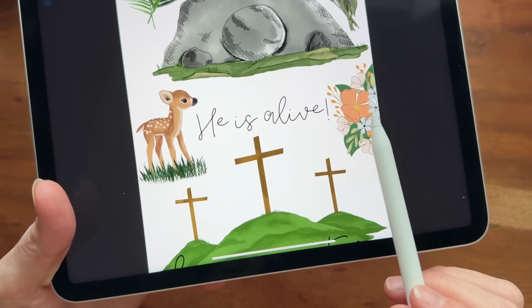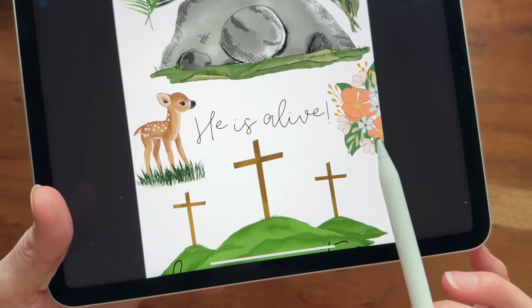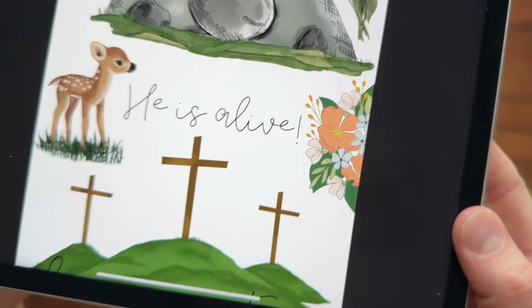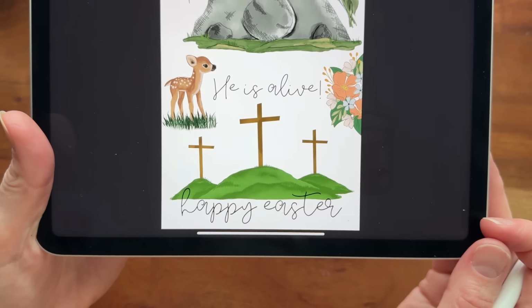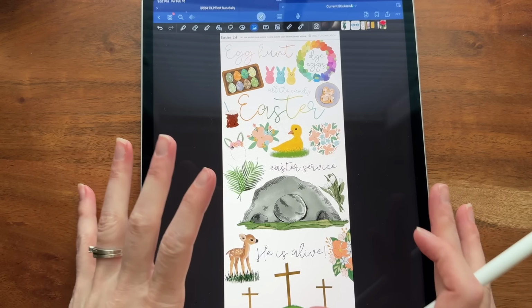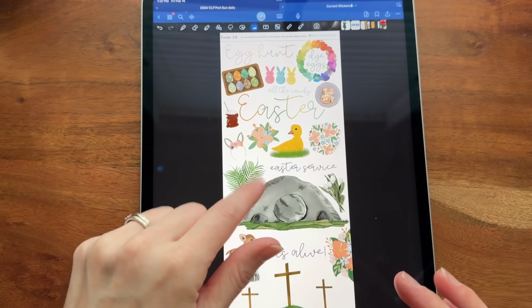You have this sticker that it's just a half sticker. So I thought that turned out really cute. You could blow this up and I think that would be really pretty. And it's a more detailed floral. Very, very pretty. And then of course we've got the crosses down here at the bottom with Happy Easter. So very, very happy with the way that this set came out, and it allows us to document Easter. And I love that. So that is an Easter kit that we have coming out.